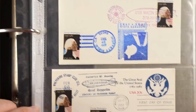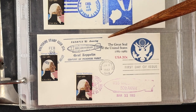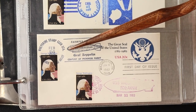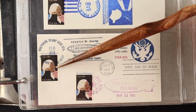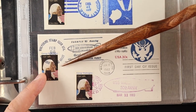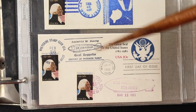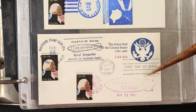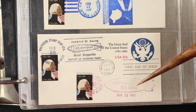Wondering what I was looking at. Okay, so here we have Farm Pex 83, honoring the 50th anniversary of the Graf Zeppelin Century of Progress flight, over from the Wolverine Stamp Club station. It's kind of hard to read. Let's see. Something, I just don't know. Something height? I can't quite tell that, sorry. Anyway. Washington, D.C. 82. 50th anniversary.